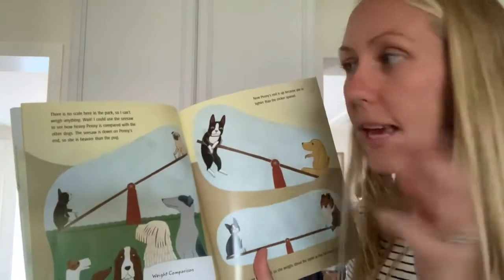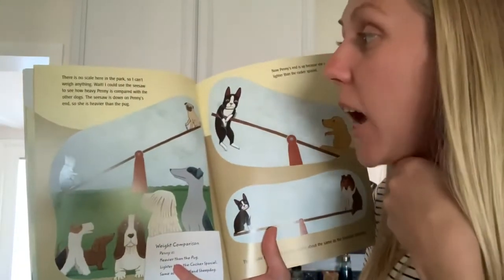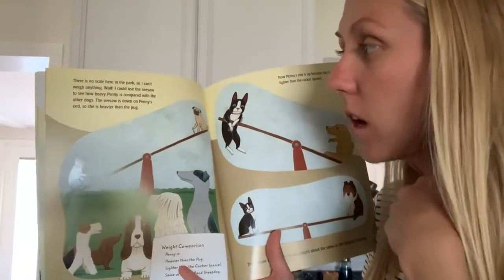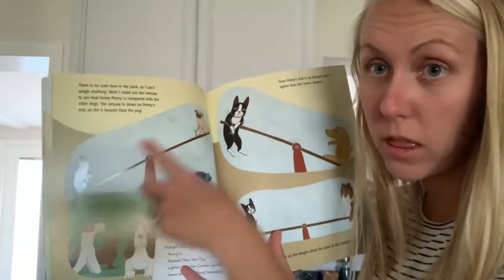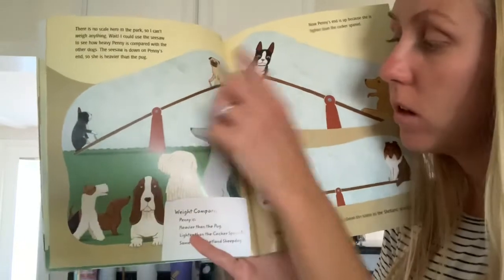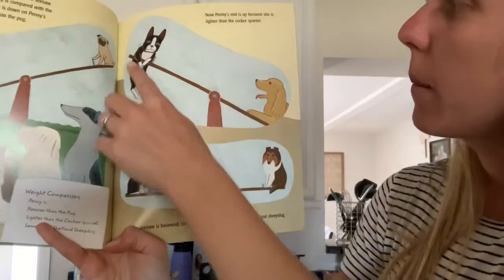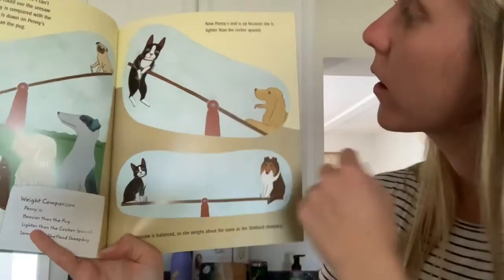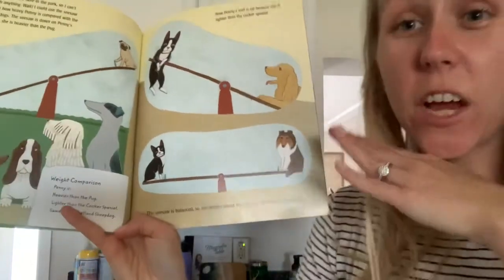Now, there's no scale here at the park, so I can't weigh anything. Wait, I could use a seesaw to see how heavy Penny is compared to the other dogs. The seesaw is down on Penny's side, so she is heavier than the pug. So now she's measuring weight. She says, Penny's heavier than this dog. Now Penny is up, which means she is lighter than the Cocker Spaniel. The seesaw is balanced straight across. That means they are the same weight. They weigh the same.